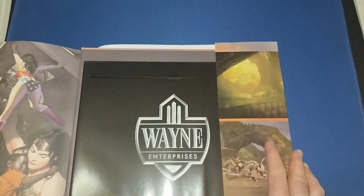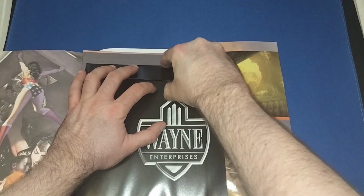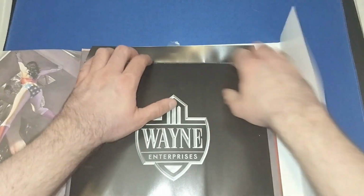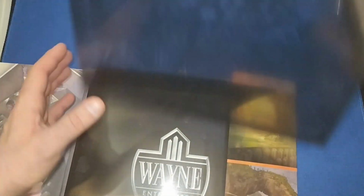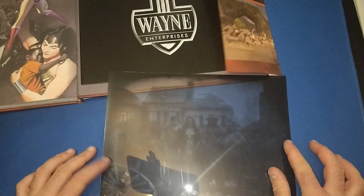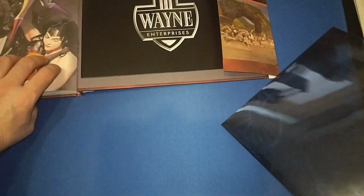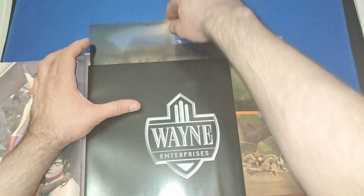And then we get a Wayne Enterprises thing. So I'm guessing this is the picture of her with her team from the movie. So let's open it up and have a quick look. Oh, and it is as well. That's a nice little treat. Let's see if I can get it down on here. You can see it a little bit better. So it's like a proper negative. But no, that's a brilliant thing to have in this. So yeah, well happy with that. Slip that back in.